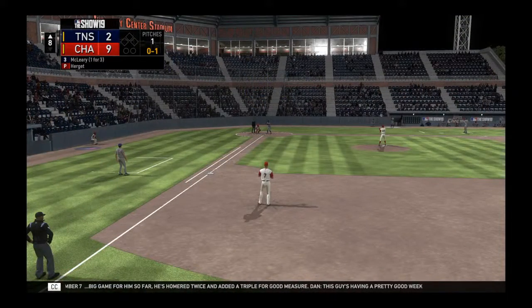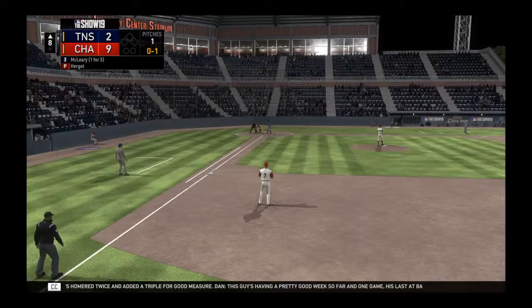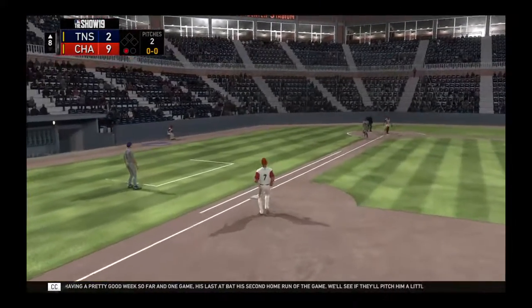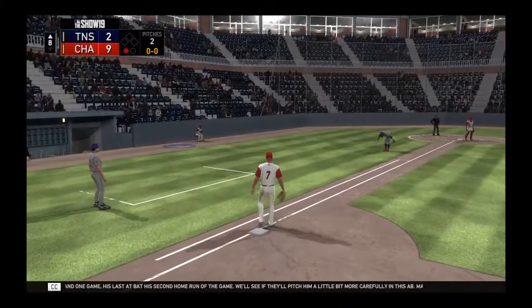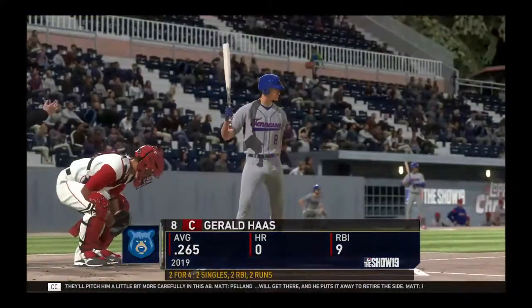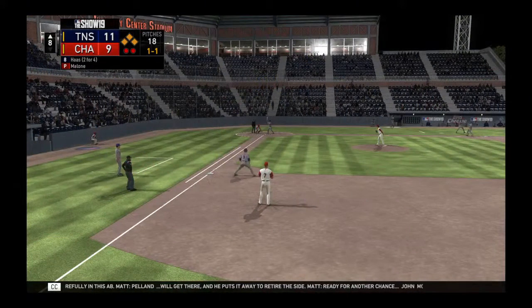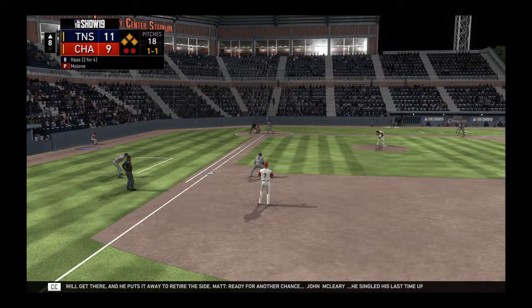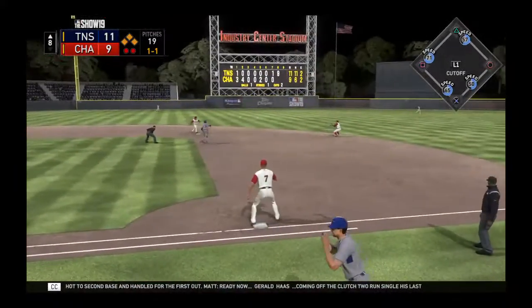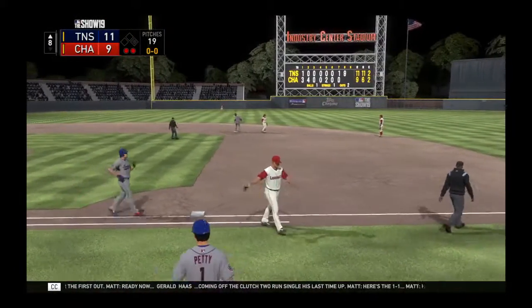Ready for another chance? John McLeary. He singled his last time up. A shot to second base and handled for the first out. Ready now, Gerald Haas, coming off the clutch 2-run single his last time up. Here's the 1-1. Hit hard on the ground towards second. Blandino's got it. Throw on to second for the force, and the side is retired.